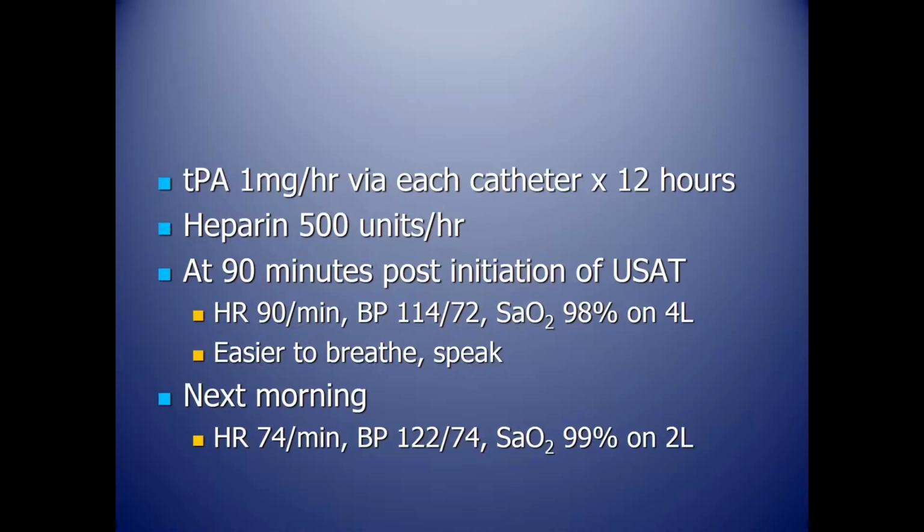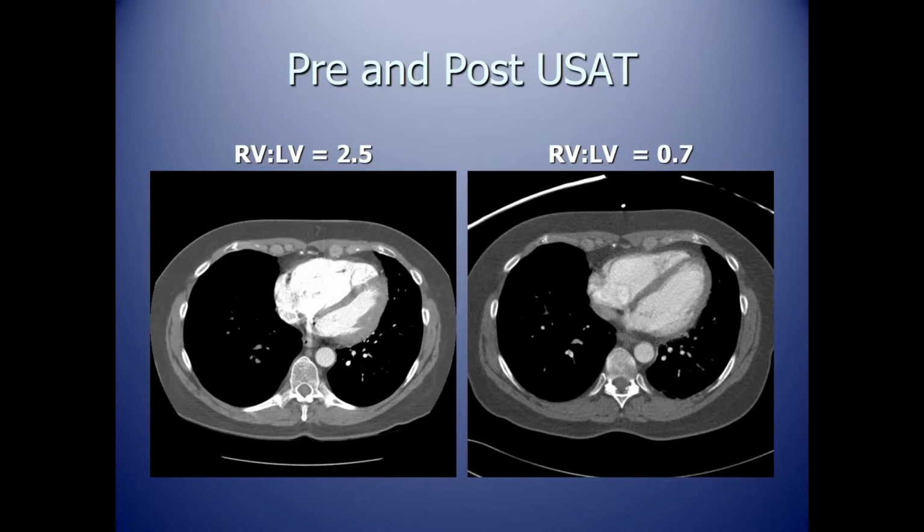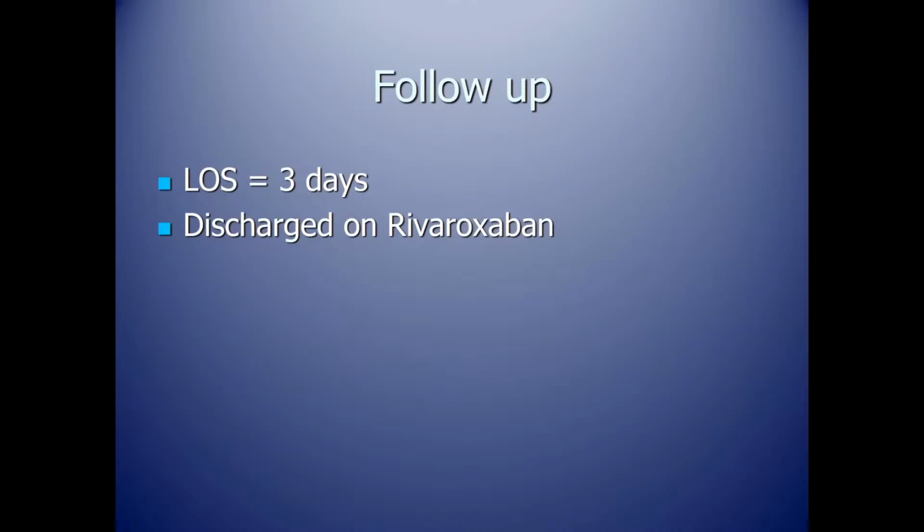The next morning, this patient's heart rate was normal, pressure was normal, on 2 liters at 99% O2 sat. Because this patient was put in a trial, we did do a CTA at 48 hours post, and that's the cut from the RV to LV ratio. Here's the before and after in this picture. Obviously a very significant change in that parameter. The patient was in the hospital for 3 days and discharged on rivaroxaban.